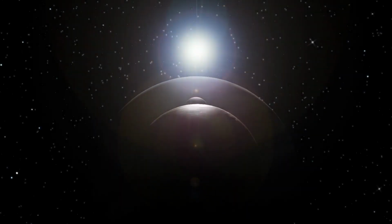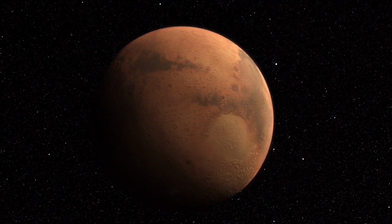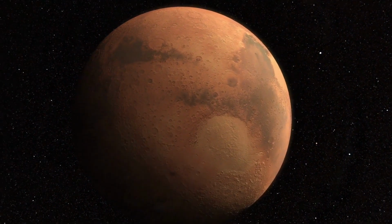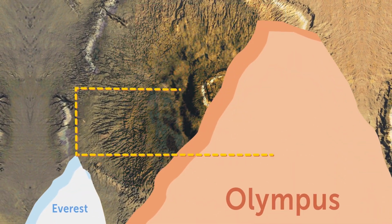By the way, Earth definitely isn't the only planet with volcanoes. The largest one in our solar system is on Mars. It would cover the entire state of Arizona, and it rises nearly 3 times higher than Mount Everest. Ooh, don't look down.